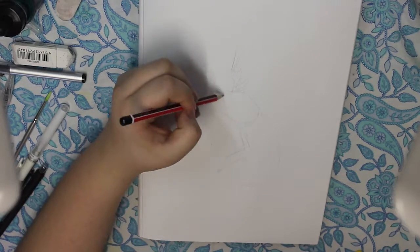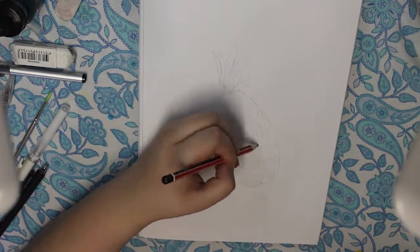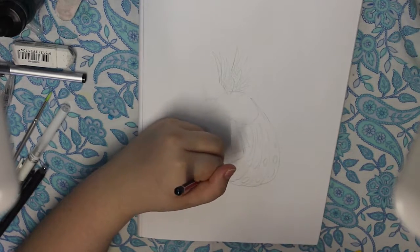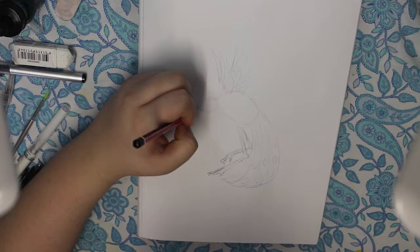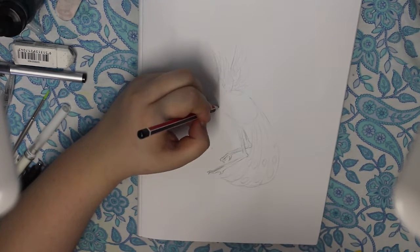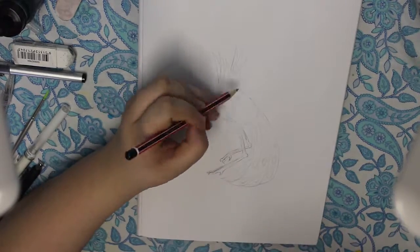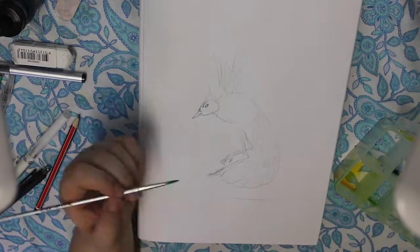Day 15, the prompt was weak. For this prompt, I wanted to do a little bird with tiny wings, showing that he's weak at flying. However, I did his legs much larger so that they represent the idea that he's weak at flying but strong at running or jumping, which represents in a normal life situation where somebody can be weak at doing something and strong at doing something else.